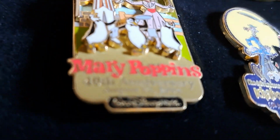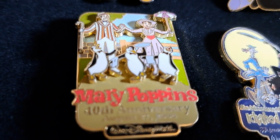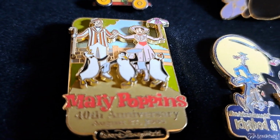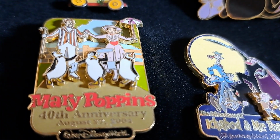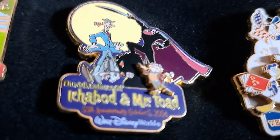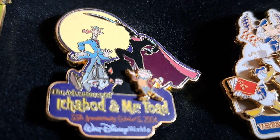There's a Mary Poppins pin. I usually grab the Mary Poppins pins when I see them because they don't come out with much merchandise for them, unfortunately, even though it's the most popular movie they have ever created. Adventures of Ichabod and Mr. Toad. That was cool.